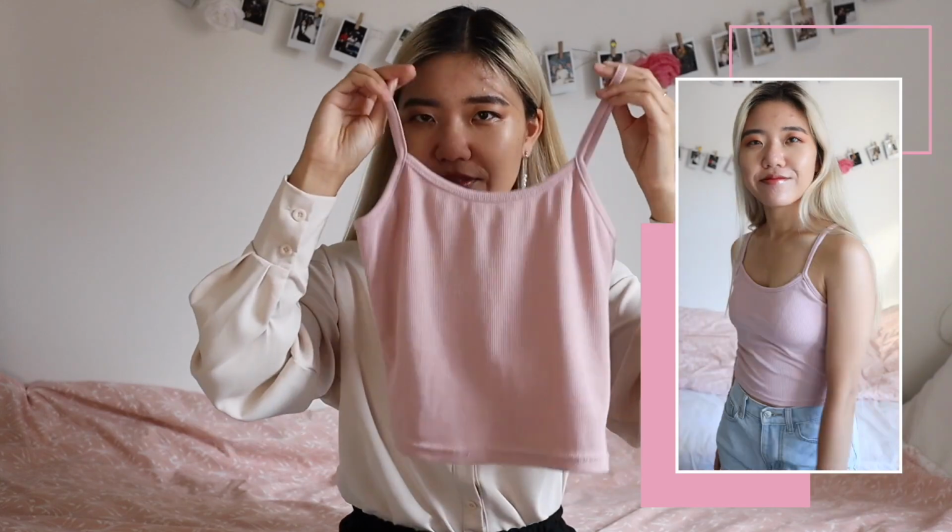It's not see-through at all. I heard that the white one is kind of see-through, so bear that in mind if you want that one. If you want a cami that's simple and cheap, definitely go for this one.